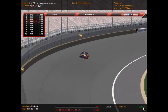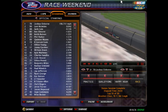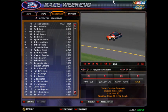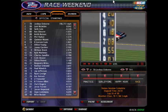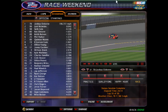Second goes to Levi McIntyre. Third to Seth Cole. Fourth to Kev Shearer. Fifth place will go to Keith Batson. Phil Parker 6th. Quentin Moore 7th. Carson Gum 8th. 9th Dylan Young. And Johnny Gardner comes home in 10th.